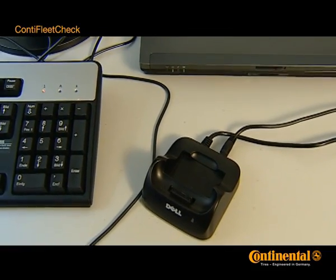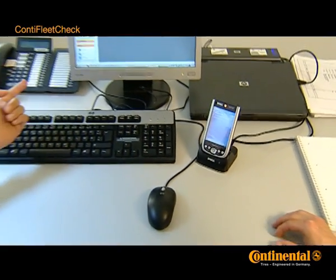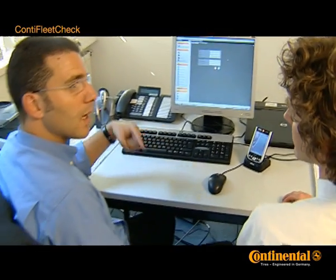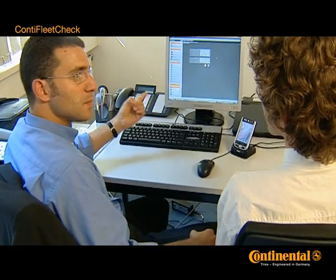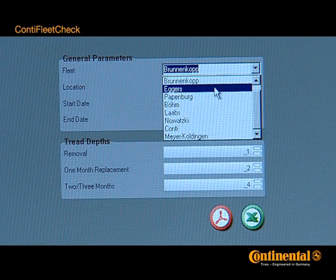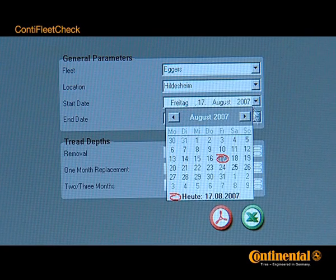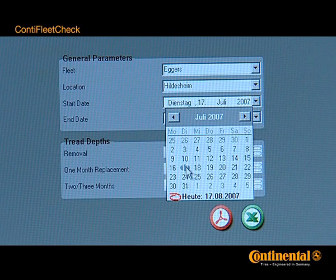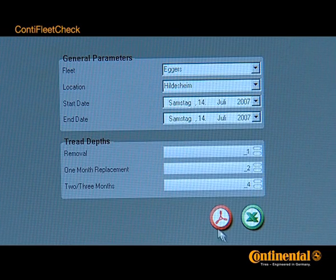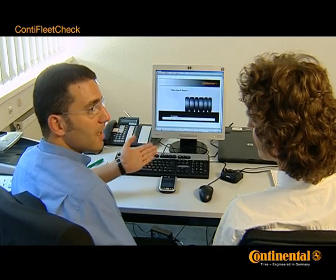Now we draw up the report. I connect the PDA to the back office. Via synchronization, I transfer the data readings to the back office, and then I draw up the report by looking up the customer, the location, and the desired time span for the report. We found that with the PDA, everything takes just half the time it would with pen and paper, and there's practically no risk of errors when entering the data, and obviously no errors occur when transferring the data.